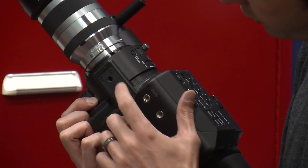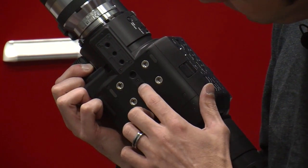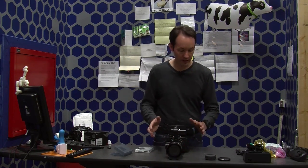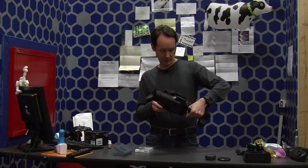There's the usual mounts on the bottom, plus there's a lot of mounts on the bottom. You got quarter inch with a pin, 2/4 inch, and then bigger ones. These look to be 3/8, and then there's these four. There's mounting on the top. There is no shortage of ways that you can hang this camera on something. So let me see if I can find out where to stick.